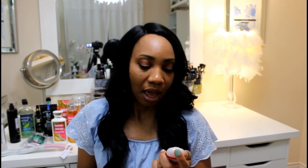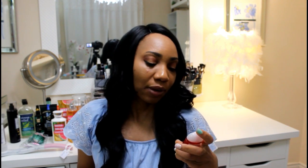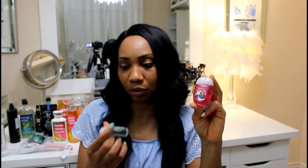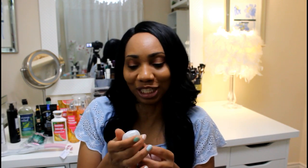Some more of these pocket bags. I've just been going pocket bag crazy lately. I don't know why, but I feel like I just needed some. So I let my kids pick some out, and my son picked up the Juicy Watermelon. My daughter picked up one of these little, what is this one called? I don't even know. A Thousand Wishes. We have a couple of Thousand Wishes. Not that I like it, but she likes the name A Thousand Wishes.